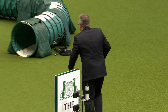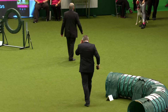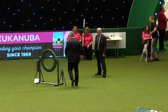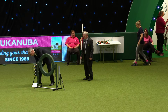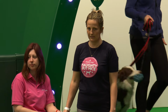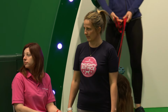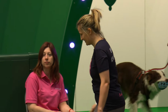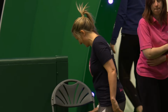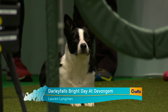So our judge is just checking his course, making sure he's happy. He's going to give us the thumbs up when he is. Yeah, he's ready. Just checking the timing before we get going with the large Crufts singles jumping round. And we're ready to go. So first to go on the line, it's Lauren Langman with Style, the Border Collie. Darley Falls, Bright Day at Devon Gem. Lie down. Okay.